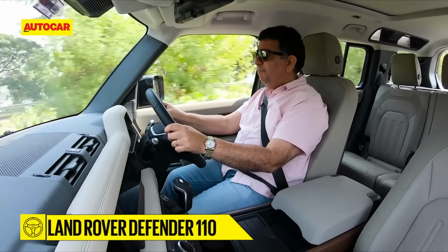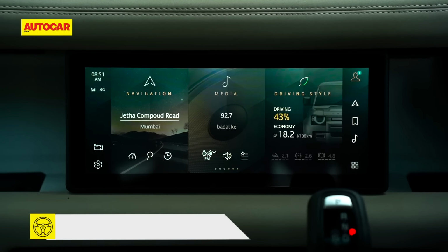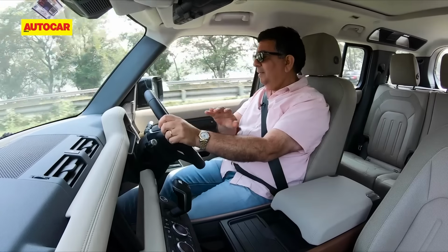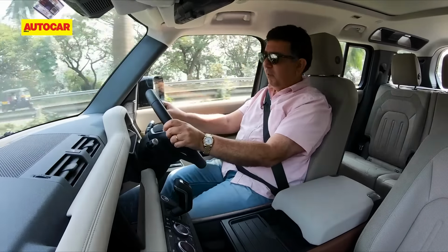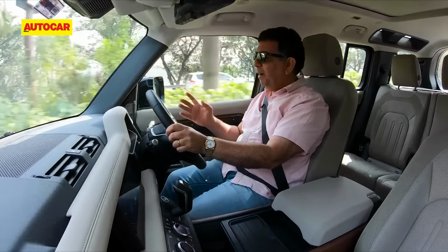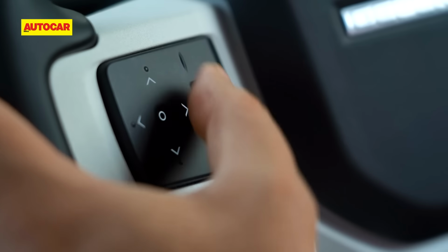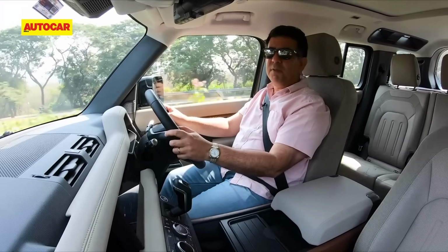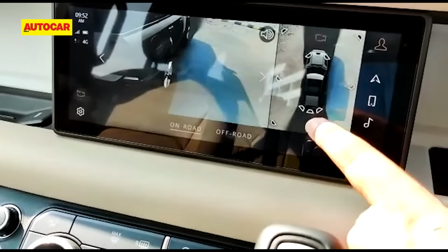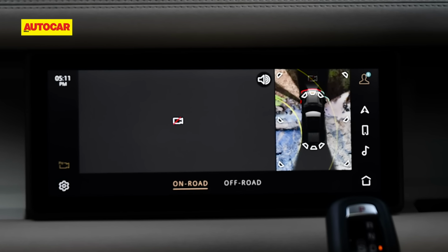And standard with the new Defender is the PV Pro infotainment system, which is absolutely feature packed. It's got all the toys. The dash is also very configurable. You get navigation, you get your trip summary, you get 4x4 information. The only thing is these steering mounted buttons, they could be a bit more responsive. Now, quite a glitch is that the 360-degree camera didn't work properly. Now, this shouldn't happen in a car that's expected to survive hell.